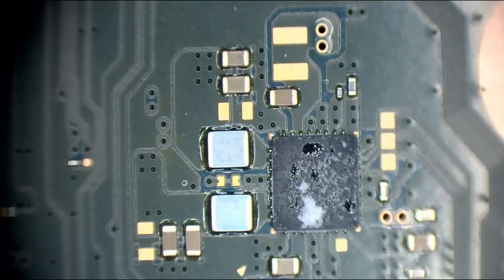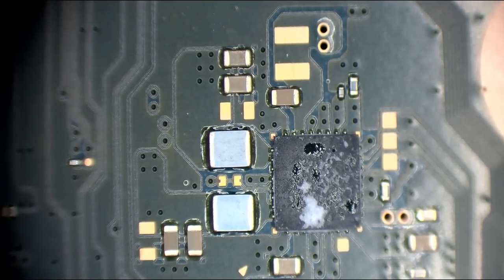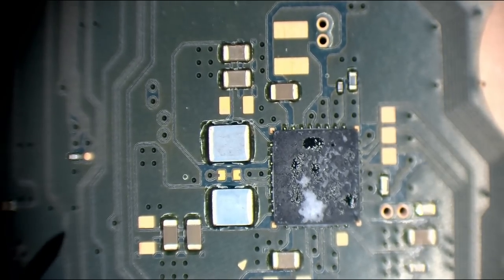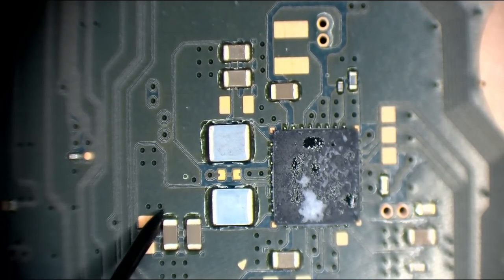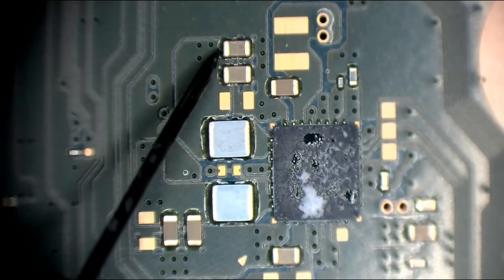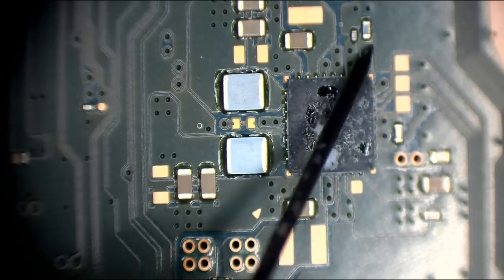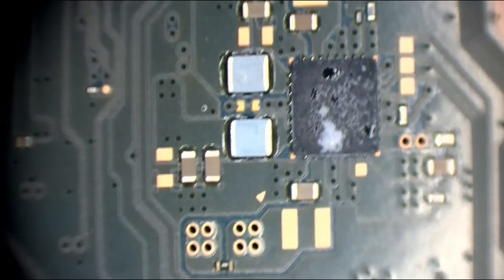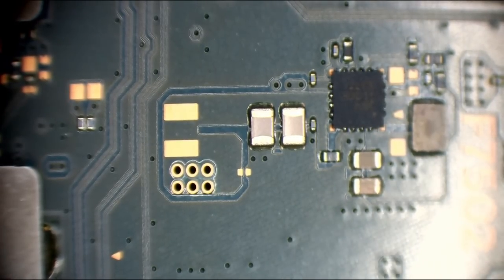39, 32, 39, 31, 48. Okay, that's absolutely fine on that area. Let's check this area. So fuse is good. I've got beeper turned off, by the way, so that area is fine. Let's check this area.